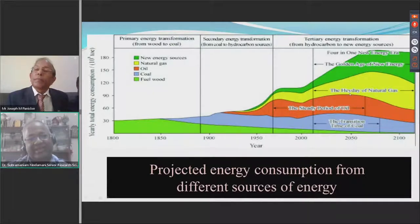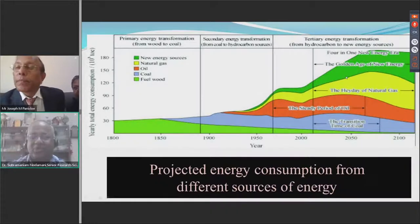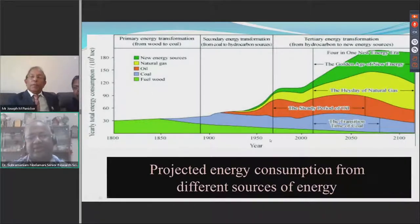And then which will increase? The renewable power only will increase, which is not polluting the atmosphere. So this is an indication of different sources of power use in the future. Because of this, we have to focus on different renewable energy. So this is from the atmospheric environmental point of view.